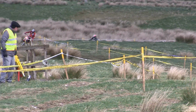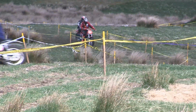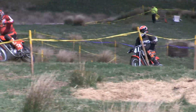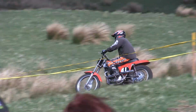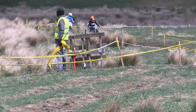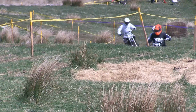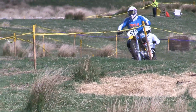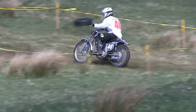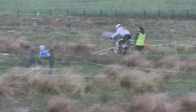So we're staying with this battle for second position between number 45 Dougie Meek on the Rickman BSA versus Peter Dobinson there, number 41 on the Rickman Triumph twin machine. Two quite quick riders in this pre-68 class. Number 71 is Brian Aird. Number 51 there is Ian Ridley on his BSA. Colin Flockhart going through again, number 40.